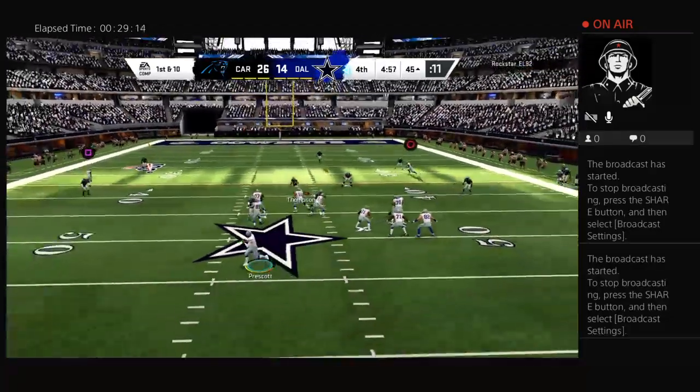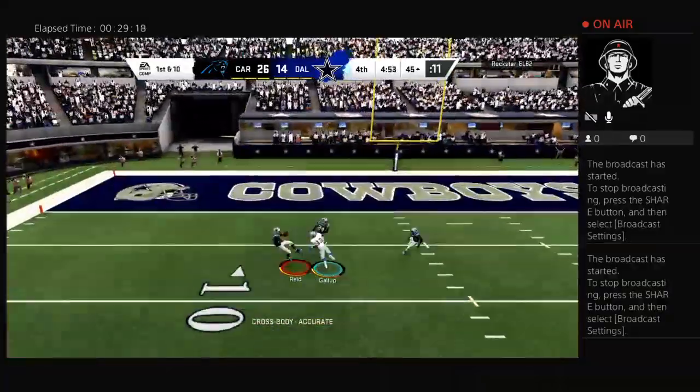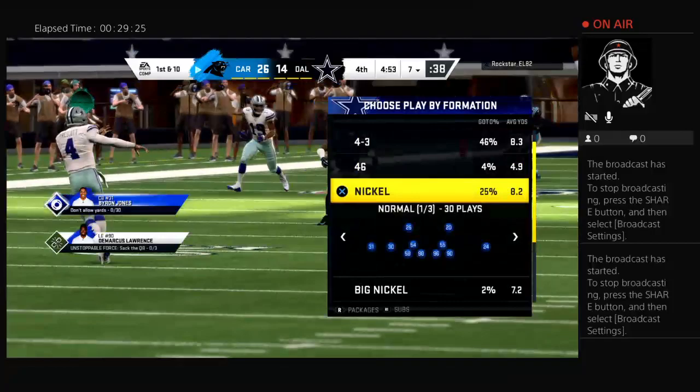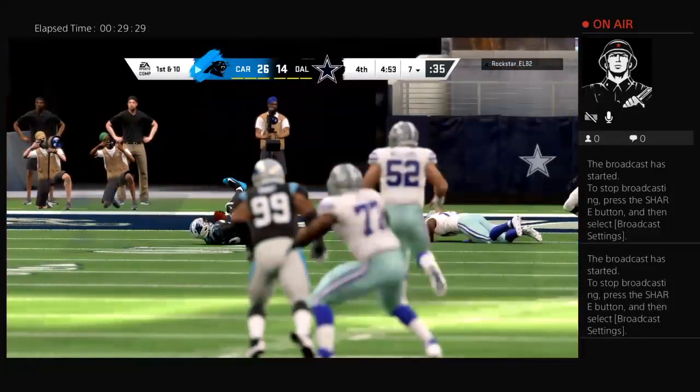Off play action to Elliott. Here's Prescott. Going to take a shot for Gallup. And he's going to be intercepted a 3rd time. Picked off by the safety, Eric Reed. And a big turnover there as his guys will get the football back.